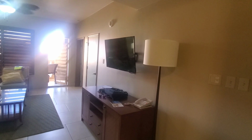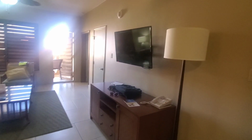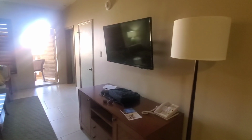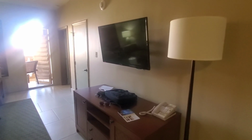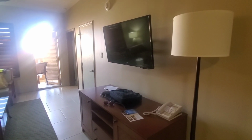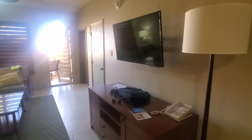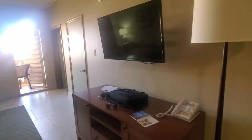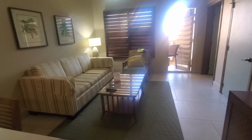They have a 5-screen TV. This is on Dish Network. It was okay. Obviously you're not going to spend a ton of time in your room. There's a handful of channels that I thought were something I would watch, but most of it was politics and news, something I would not usually watch that much of. And the small table in the middle here.